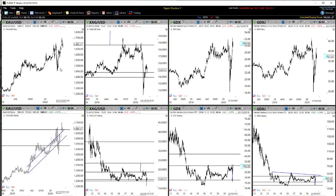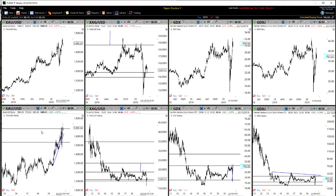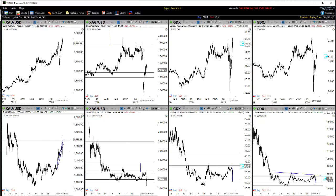That's the bottom line. So that's what I'm seeing through there, guys. Silver and gold right now, and you can see this little pullback here in silver. I see silver being a very nice move to the upside. Now, let's go have a look at the GDX through here.